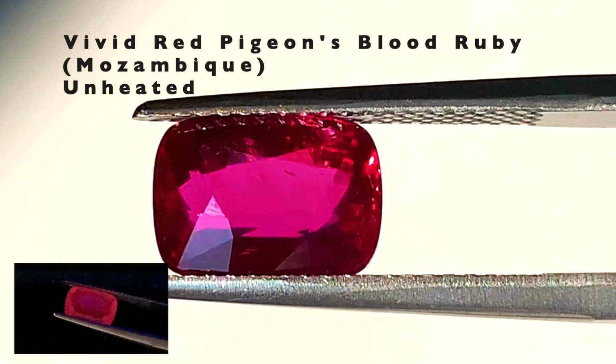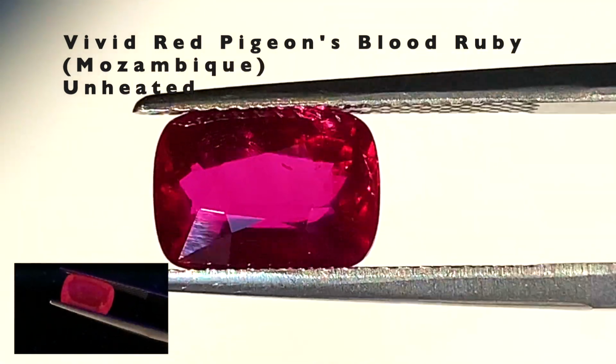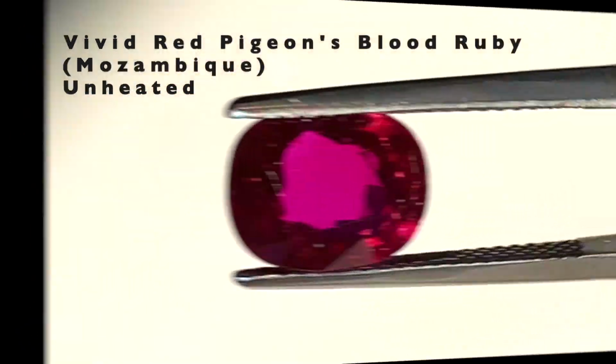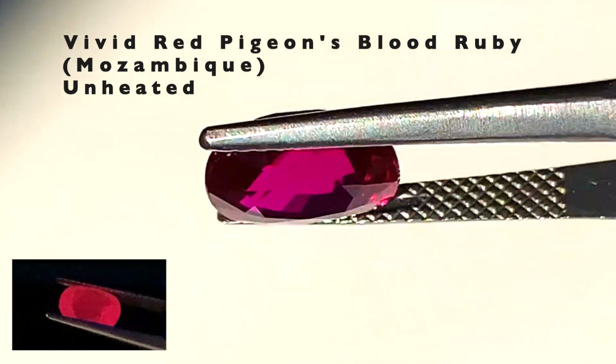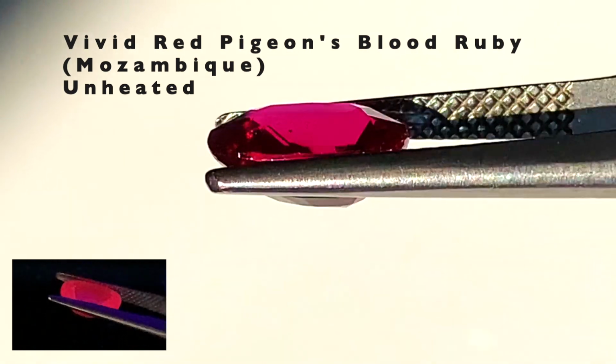Here is an unheated natural pigeon's blood ruby certified from Mozambique. A different stone, same thing, pigeon's blood ruby from Mozambique and unheated. It's got a fairly strong glow under UV lighting.